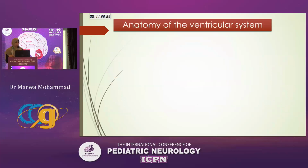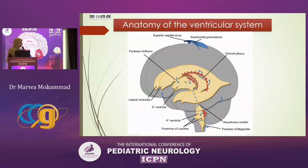First of all, we have to know the anatomy of the ventricular system. The CSF production is from the choroid plexus, and it flows through the lateral ventricles, foramen of Monro, third ventricle, and to the aqueduct of Sylvius, to the fourth ventricle, and then through both foramina of Luschka and foramen of Magendie to the spinal canal, and then drainage through arachnoid granulations to the different sinuses.